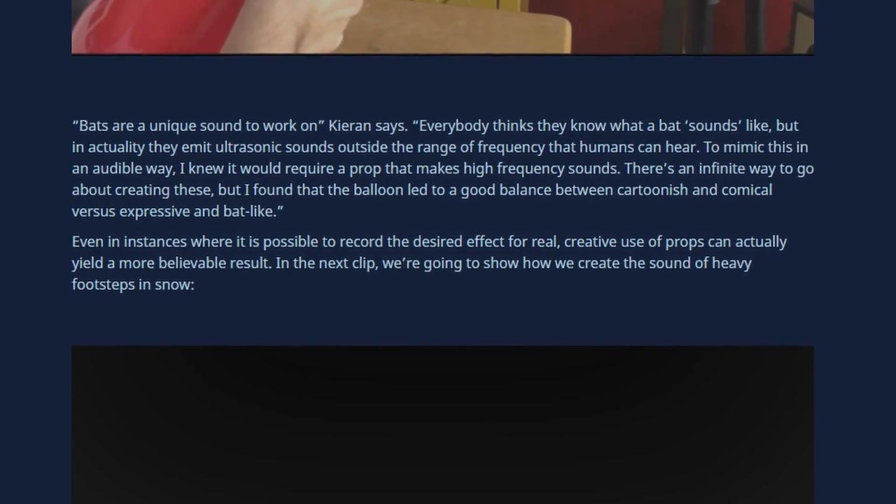And then in the next clip, they're going to show how they create the sound of heavy footsteps in the snow. What, do you just step in snow or something?